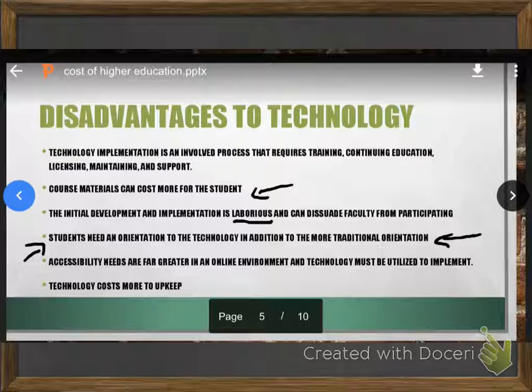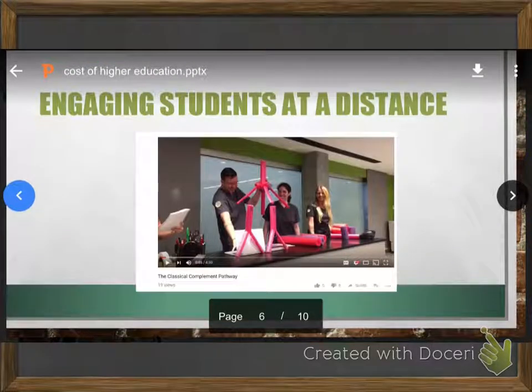And like anything, technology costs more to upkeep. You have to pay for licensing. You have to pay for maintenance fees. All of these really contribute to the cost of this. And this is an example of engaging students at a distance. This can be a positive, but it can also be a negative.